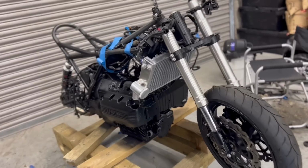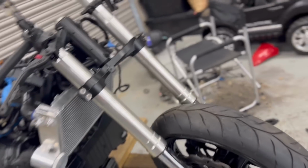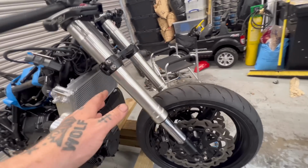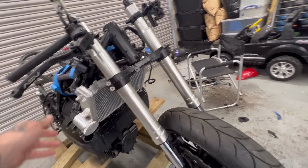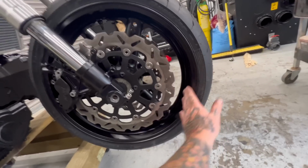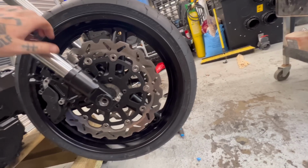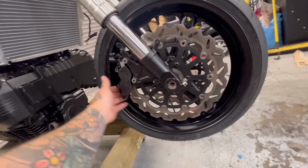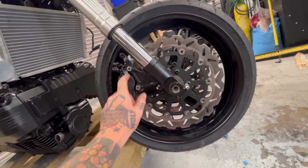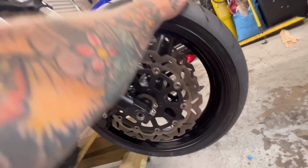Right, so here we are, the Magoi. As you can see, it has changed quite a lot. The first thing you can see is the front end has all been revamped. I'm in two minds whether to keep these forks silver, but the rim has been totally stripped down and resprayed. The bottom of the forks have been resprayed black. I've stripped the calipers, they've all been overhauled and put back in situ. Just tidied up the brake discs because they've been used for a while.